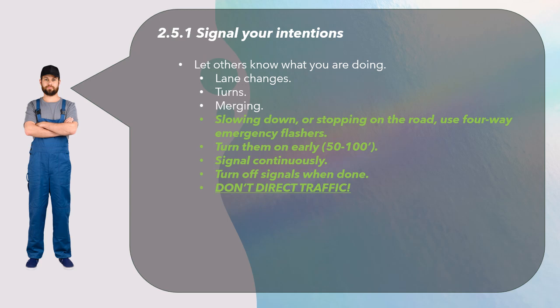Signal your intentions. Let others know what you are doing. Signal for lane changes, turns, merging, and slowing down or stopping on the road, and use four-way emergency flashers. Turn them on early, 50 to 100 feet ahead. Signal continuously. Turn off signals when done. Don't direct traffic.